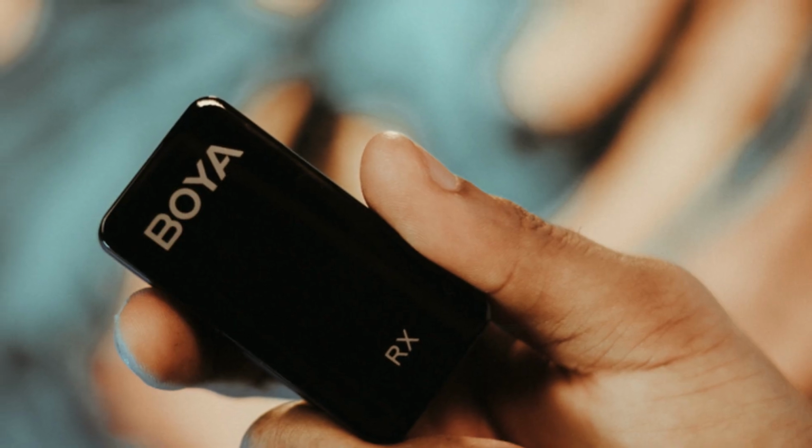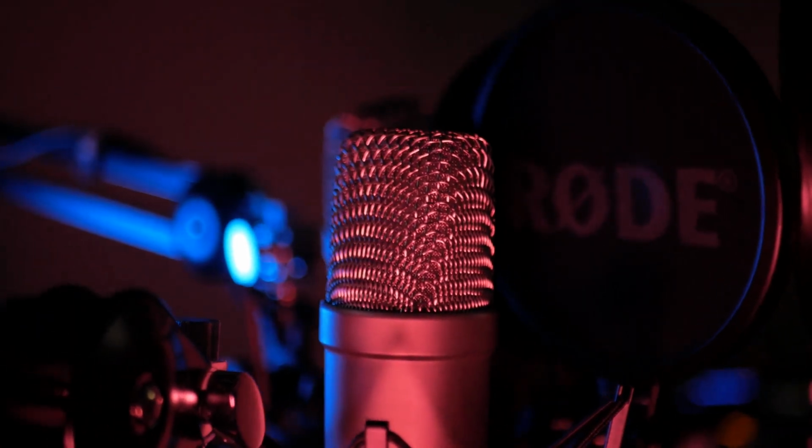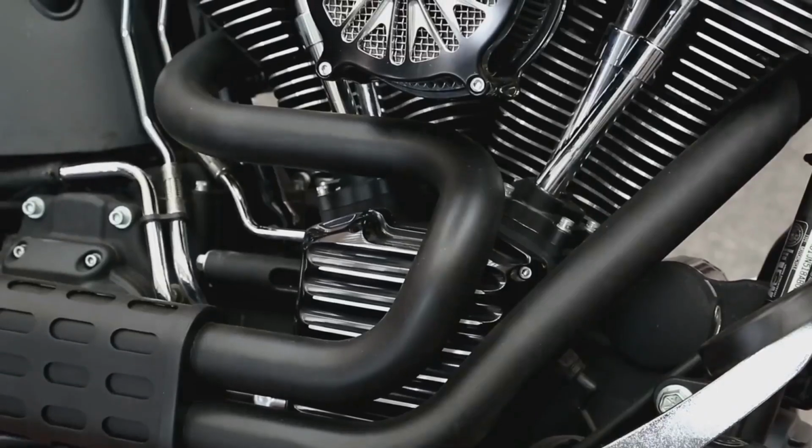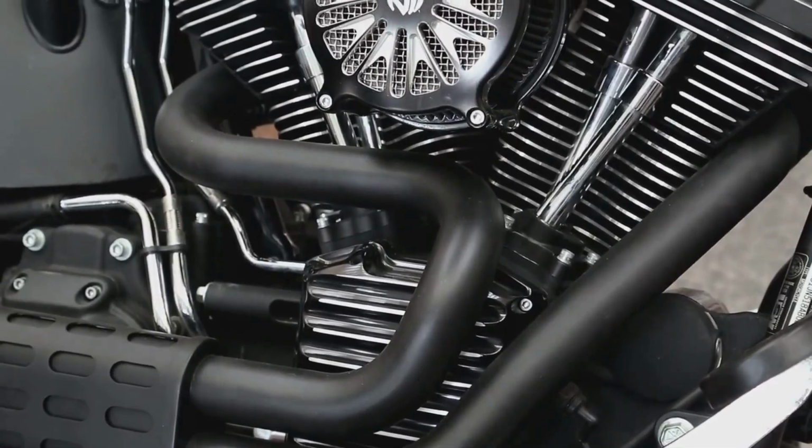The Boya Buy M1 was a pleasant surprise. It performed much better than I anticipated, especially considering the price point. The audio quality was decent, and it handled wind noise reasonably well. However, it struggled with engine noise, and the overall build quality felt a bit flimsy.